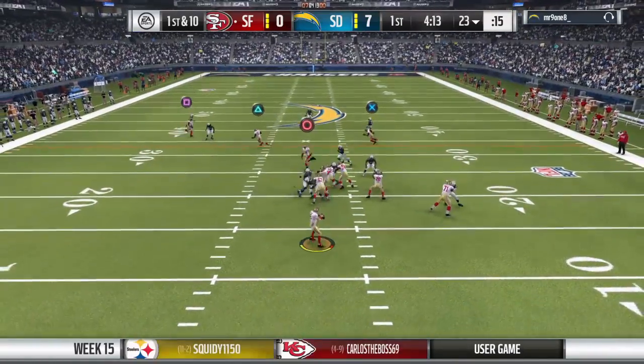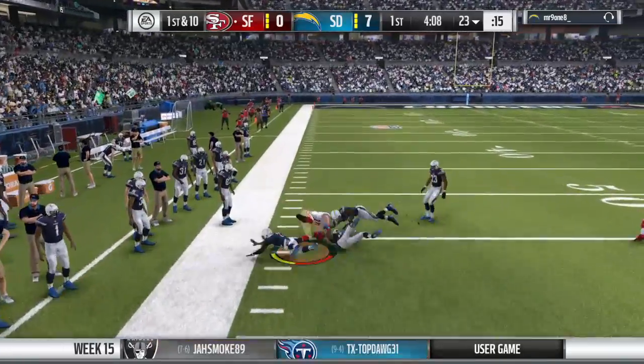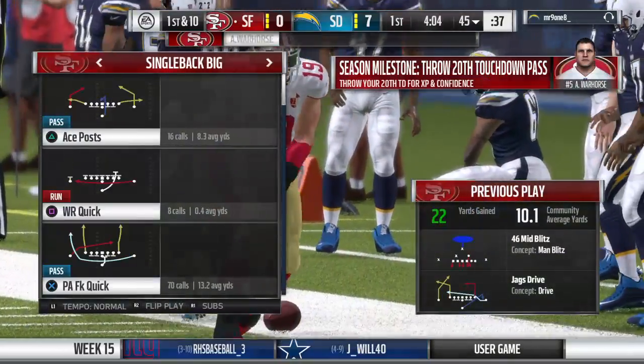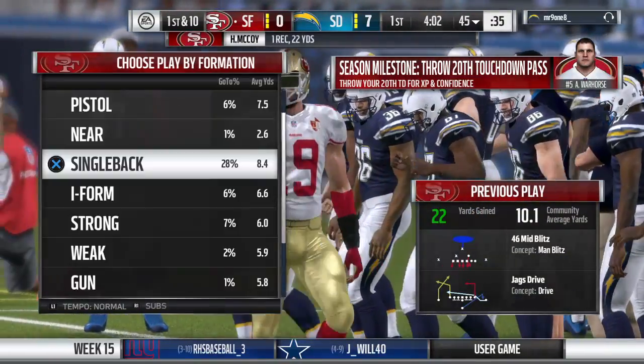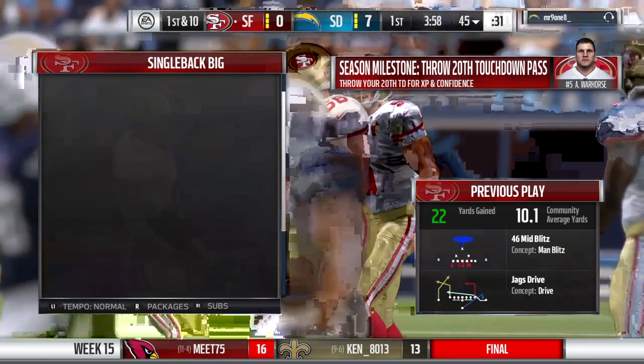Come out throwing here to start the drive. Throwing left side here, and it's complete. And they'll get it all the way out near midfield to the 45. And they talked about how important the passing game was going to be against that defensive look. They're going to the air for the first down.